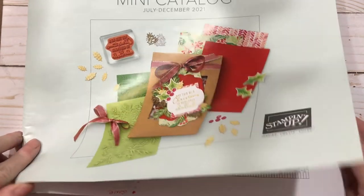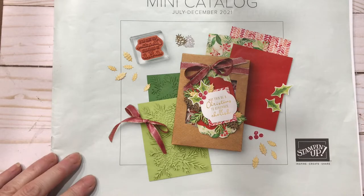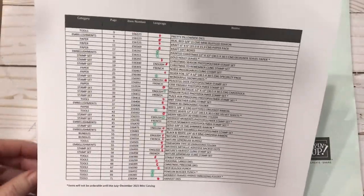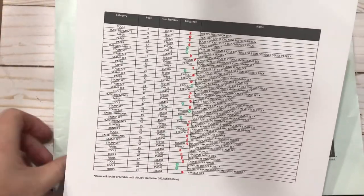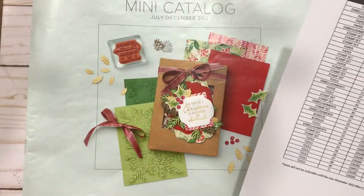So I'm going to walk you through the catalog. And because I've mismarked something in here, I'm going to do the carryover items first. And why I marked them the way I did, I don't know, so I'll have to try and fix that.